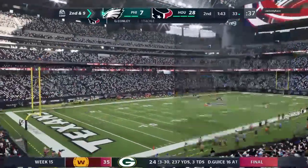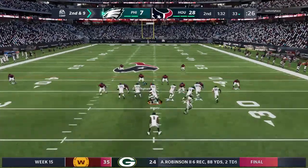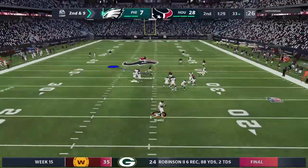Gary and Conley, the one to bring him down. Here's 2nd and 9, just a yard on that last run. At the 30. Now Wentz.